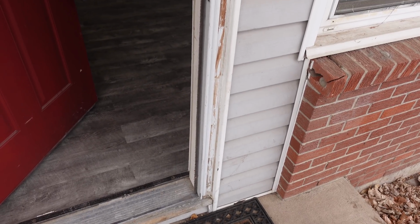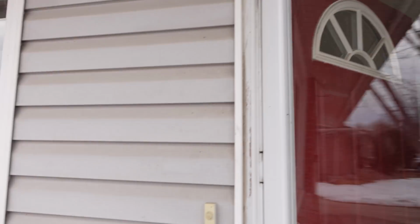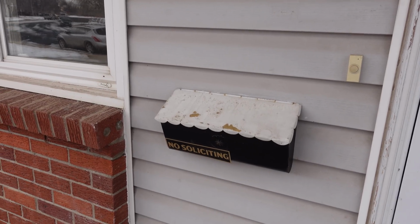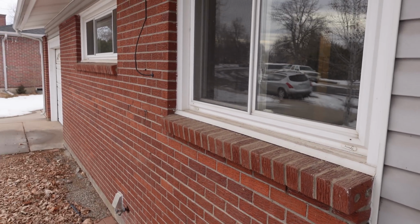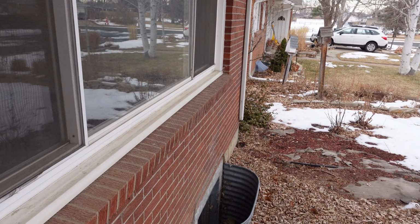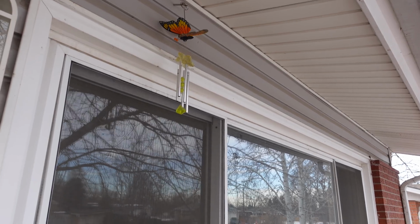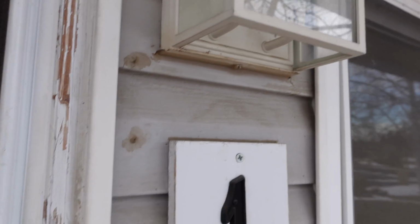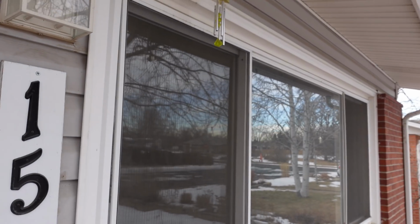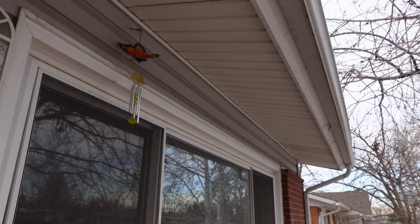First thing I saw when I walked up here was this trim obviously needs painted. Our mailbox is pretty ugly. Obviously could use a good cleaning on the outside. But the outside's brick, which is nice. So that helps. Oh, that's a beautiful butterfly wind chime. Just a few things. Oh, that light bulb is definitely burned out right there. And I'm being dripped on from the gutter. So the gutters are either full or need a little bit of work. So a few things there to work on and figure out.